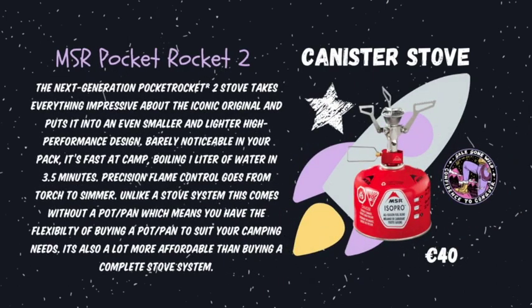Barely noticeable in your pack, it's fast at camp, boiling 1 litre of water in 3.5 minutes. Unlike a stove system, however, this comes without a pot, fuel, lid, and stabilizers. However, they can be bought separately. I like it as it allows me the flexibility of bringing along a pot or a pan to suit my camping needs.